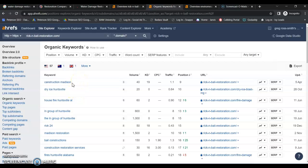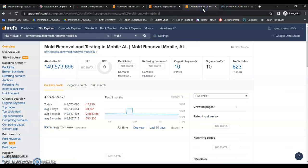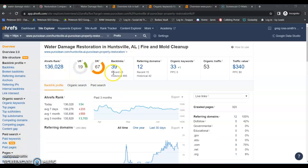So, Construction Madison, Dry Ice Huntsville, that one maybe, but I'm not sure that's going to technically convert into a sale for you. So you definitely want to work on these keywords and then have them supported with backlinks so they can rank to the first page, and you can be found for all of these services and in all of your service areas. Looking at your competitor, I'm so sorry, that was the wrong one.